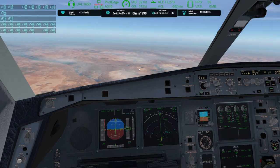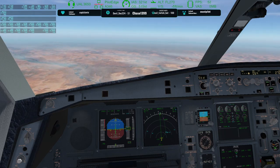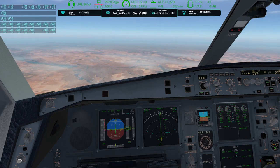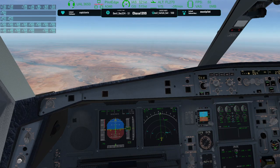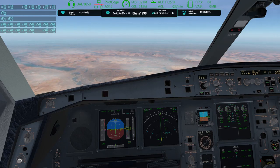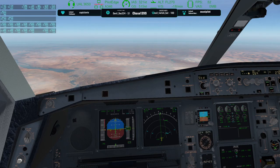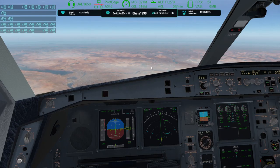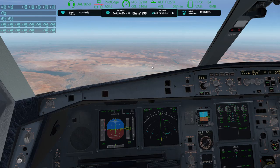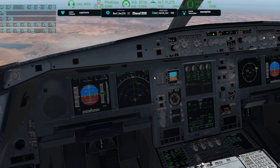Let me check the PilotEdge map real fast. Make sure Moses Lake is not in the flight plan, which I don't really think it is. Zyran, direct to Zoomer, so yeah. I'm glad I caught that, because he would have been like, where are you going, dude? We all make mistakes, but I caught it before the ATC people did.